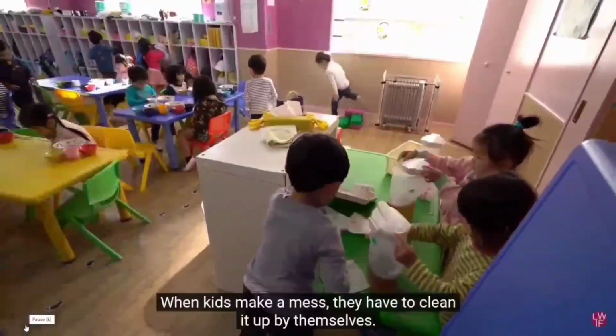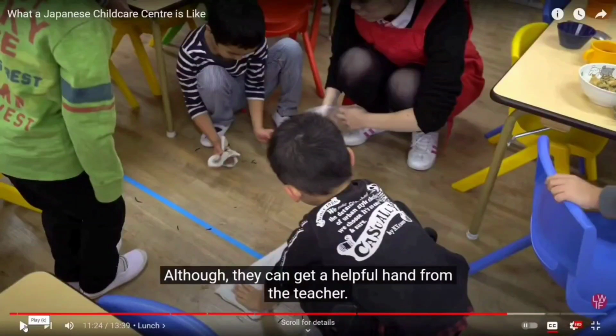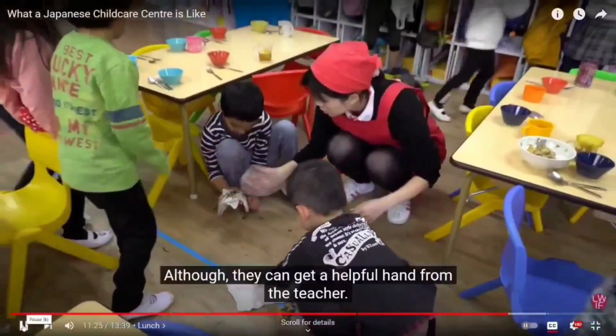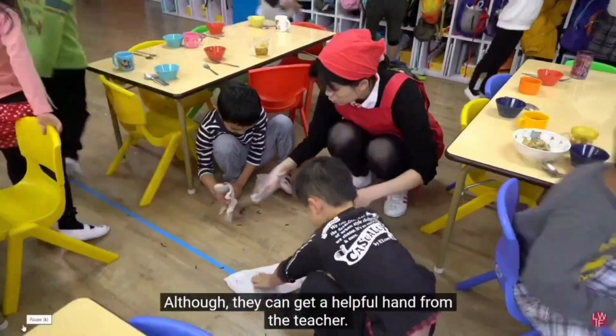When kids make a mess, they have to clean it up by themselves. Although they can. I just realized I said planet. I was talking about earth friendly. This is more earth friendly, reusing, repurposing, all of that grace of preservation. Yeah, this is more in tune with that. And get a helpful hand from the teacher. So yes, when they are done eating and they have messes, they do start to clean up. Depending on the age, they may not do a very good job. So we help them as well and that's a learning process as they're getting older and they're learning all kinds of skills.